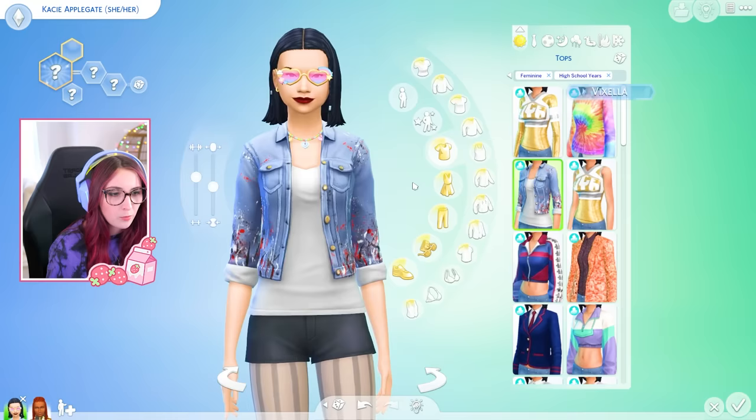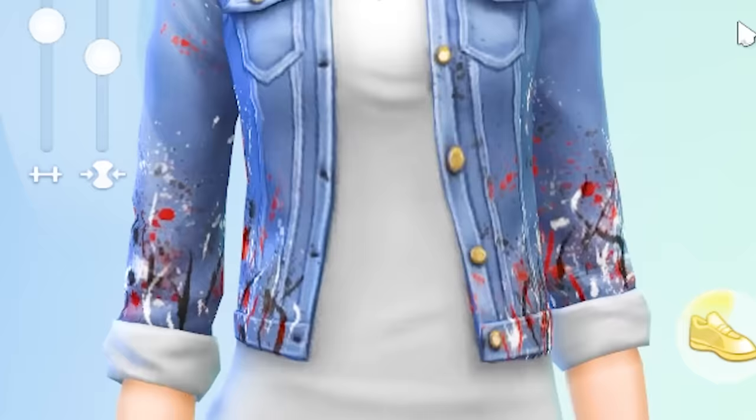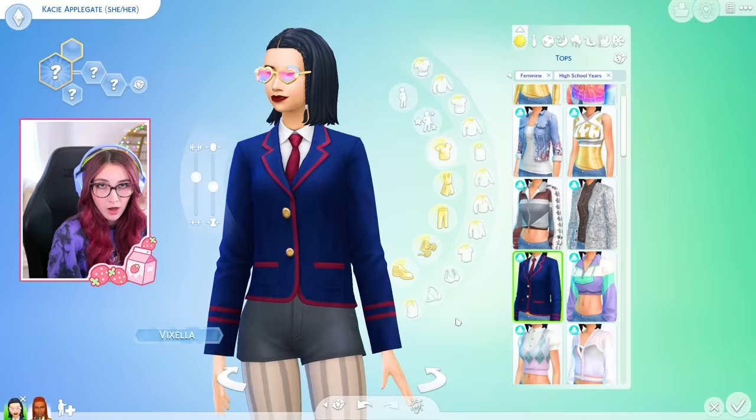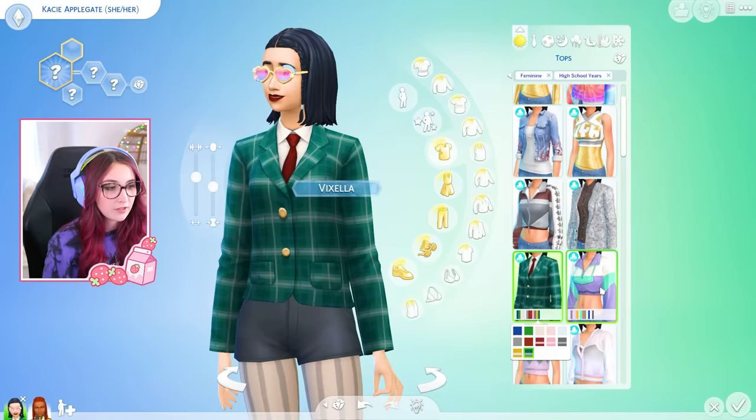What's going on? I thought that was blood. Oh, how I got scared. Now this one has swatches. That's what I like to see. I like this a lot. Next we have this, which is like a, are those sequins? It's a lot. Next we have this, very posh, very I go to a private school and my father owns toaster strudel.